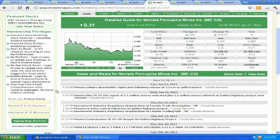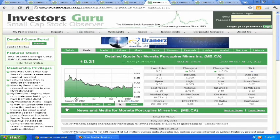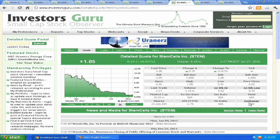3 million ounce gold resource, and their market cap's 48 million. Anyway, I'm going to take a closer look at that one. On the NASDAQ, just mentioning this STEM, and it's $1.05 up 16% on 4 million shares out of 14 million shares outstanding. It shows 15 million market cap.